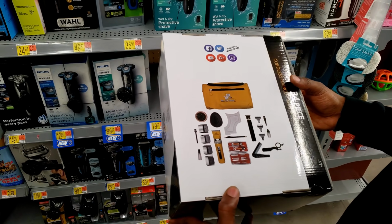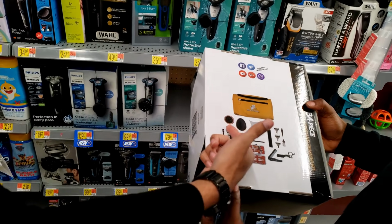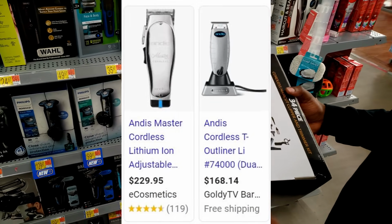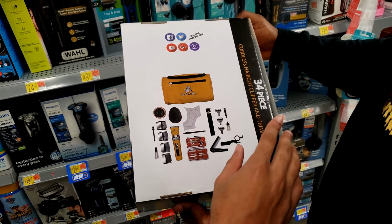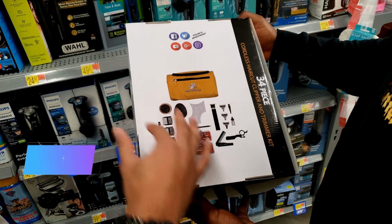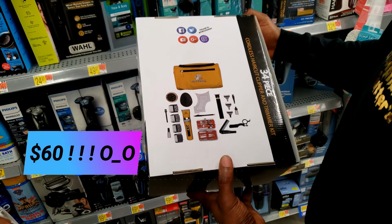What makes it so special? Because you get all of this. You get a clipper, you get a trimmer, you get all this extra equipment all for just $60, when there's clippers out here that's $60 for just the one individual clipper. Is this kit that dope? Yeah, this package is amazing. Look at this. You get wireless clippers, wireless trimmers, and all of this other barbering equipment for only $60, bro. You can't beat that nowhere.